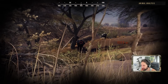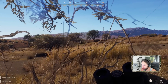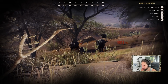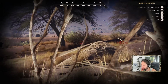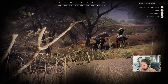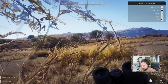But, oh, that's not a bad setup. The only thing is they're gonna be right on top of us before we're actually able to even get a shot. All right, let's find our big one. So I'm pretty sure he went over on the backside of that hill and eventually he's gonna follow these buffalo.